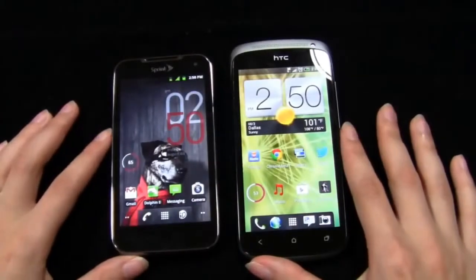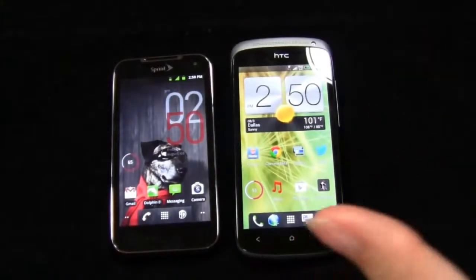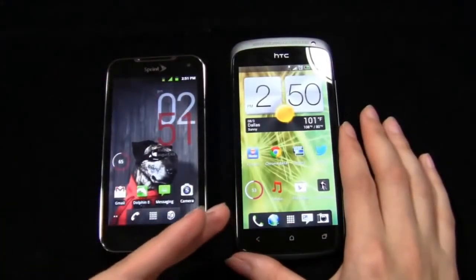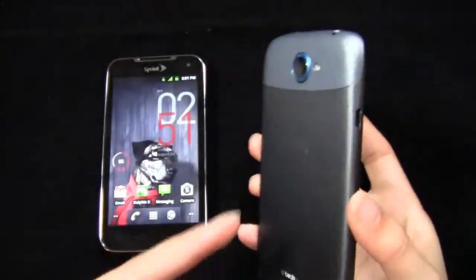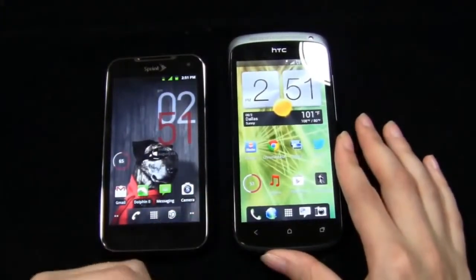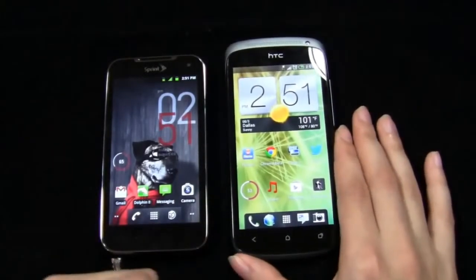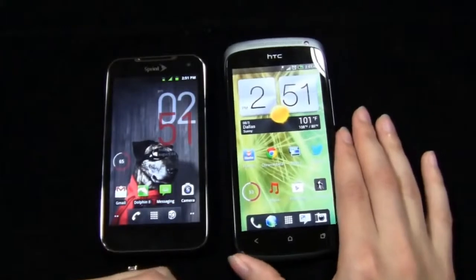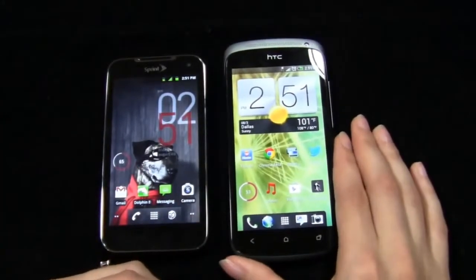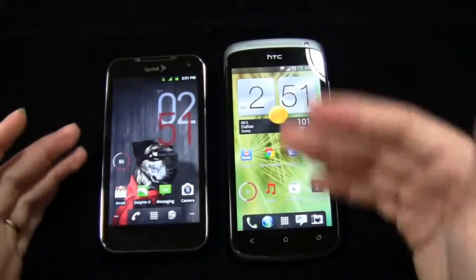Okay, so all of that being said, which phone is better? The 1S, easily. It has a better display, a larger display, much better hardware, a better camera, Android 4.0, one of the most recent versions of Android. It's unlocked. You can use it on T-Mobile or AT&T, or you can buy the T-Mobile version for $150 on contract. Overall, it's just a better phone. Bottom line, from top to bottom.